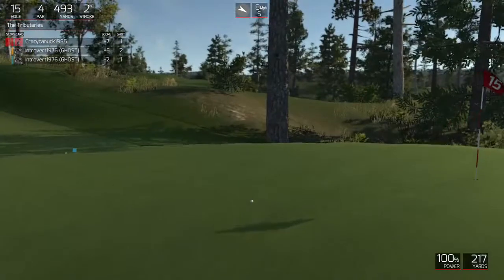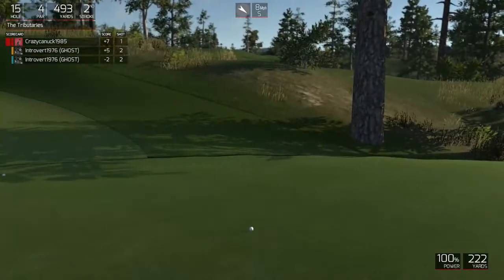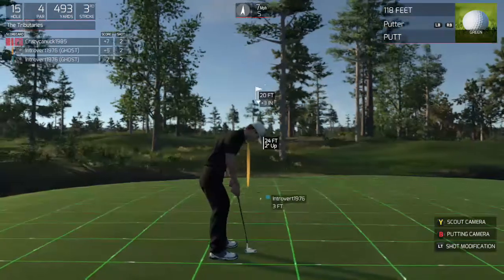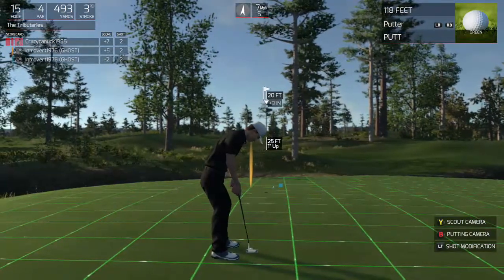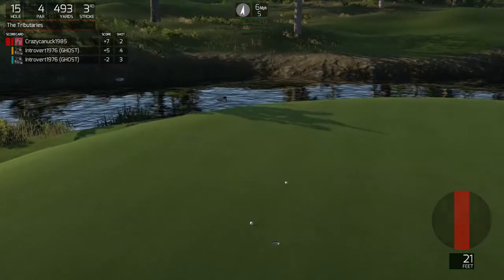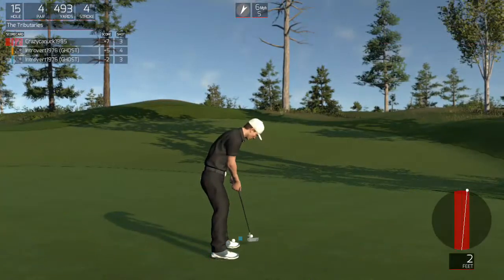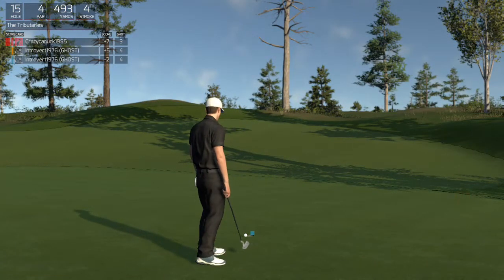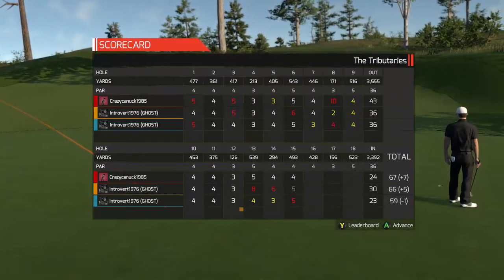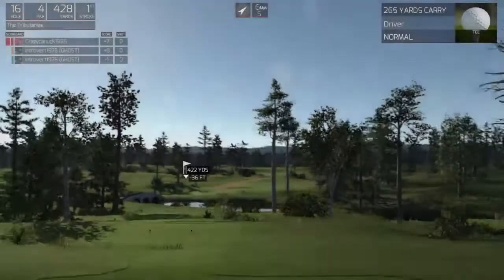I find a little bit that this course isn't quite sure what its identity is, if that makes sense. I see some holes where I think the designer wants this to be a very difficult, tough, challenging course, and then other holes where he wants to go for a bit more of an easier, relaxed resort course feel. I think every course needs easy holes and hard holes, but how do I put this? It's well done if it feels like Tributaries isn't sure what it wants to be. Does it want to be a tough course, or does it want to be more of a relaxed course? I can't really tell.